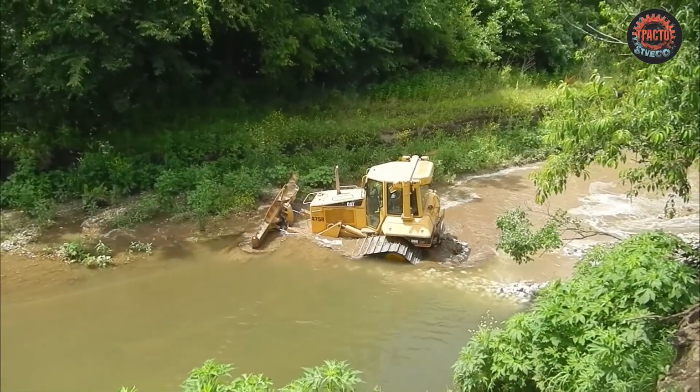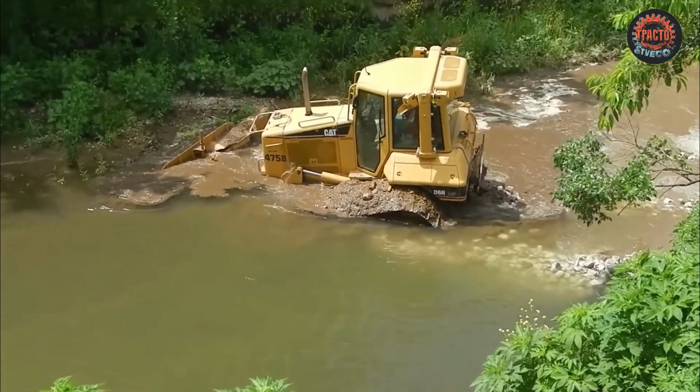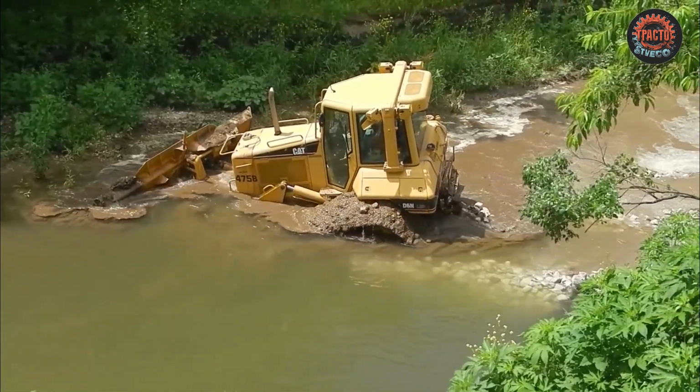Who says cats dislike water? This 18-ton Cat D6 and dozer is stuck in the river. Can it escape?